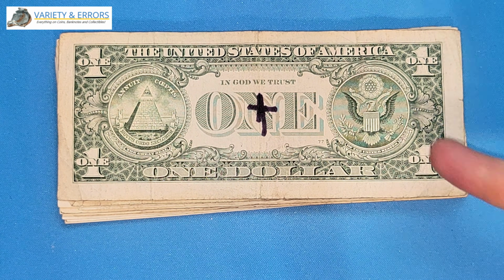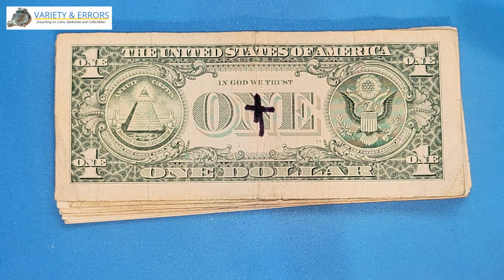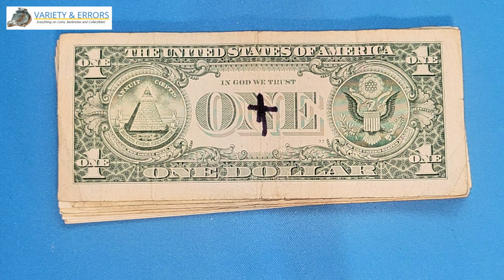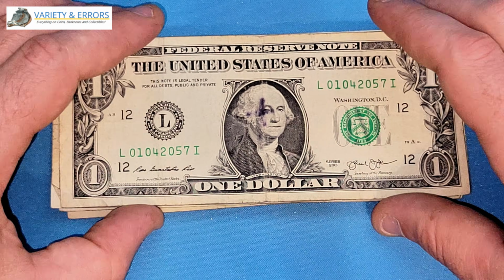But anyway, keep an eye out around the unfinished pyramid. They meant for it to be broken. And the seal on the right here with the eagle clutching the arrows, the olive branch, so forth. Little intricate detail points around the letters. All those can get jacked up during printing and make an error.